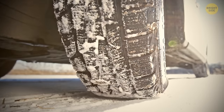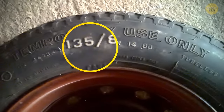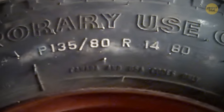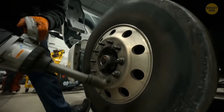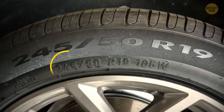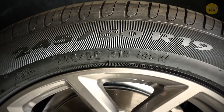All car tires have 12-digit numbers printed on them, and they're actually important codes for car owners if they want to get the right tire. The first letter identifies the type of tire. P stands for a tire for light passenger cars, and LT is for heavy vehicles. Then, the following numbers stand for the width of the tire, its radial, and its diameter.